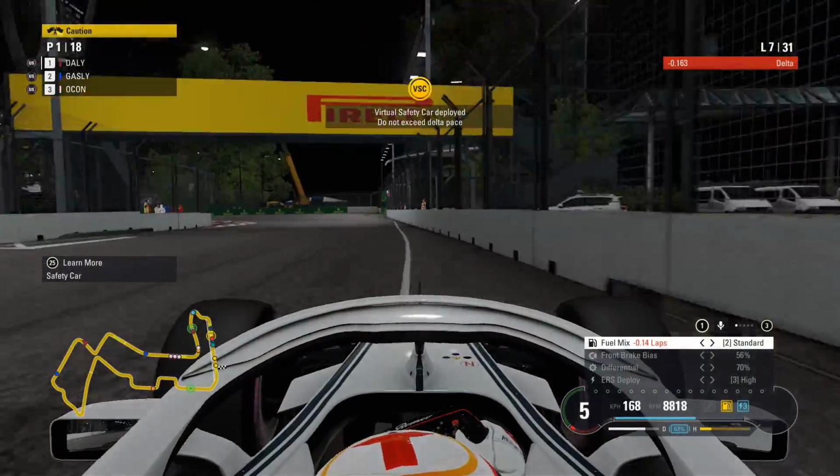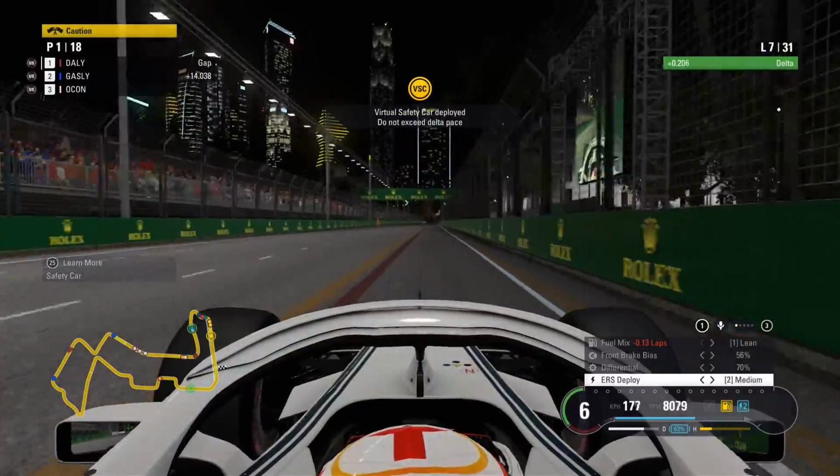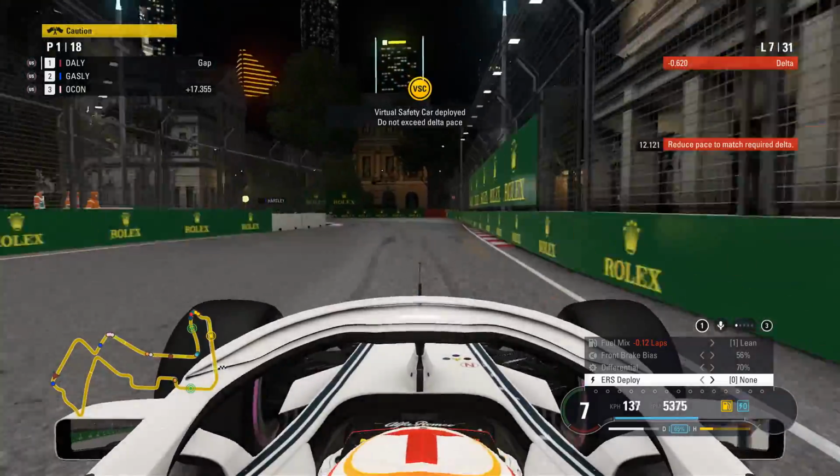He'll be coming to a very slow crawl back to that pit lane. Virtual safety car gets deployed, and if anything, that just helps me because it allowed me to cool out my tyres and just save even more fuel.